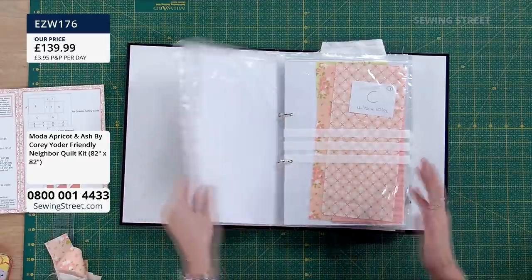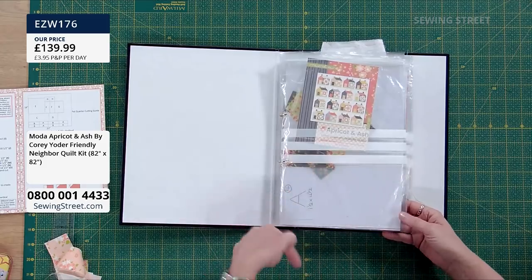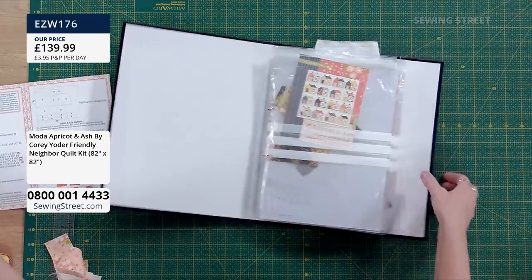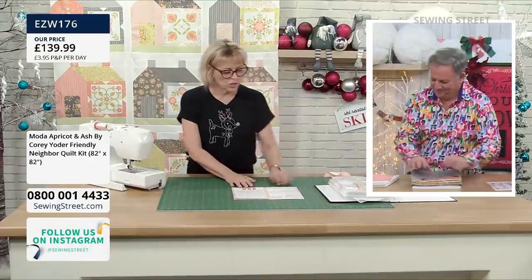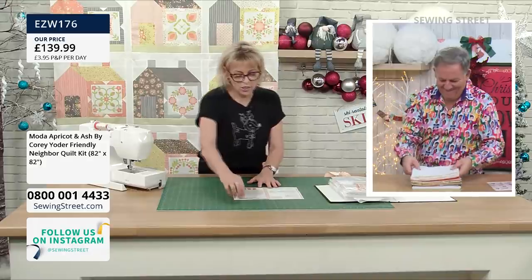Get yourself a ring binder and some bags. And I reuse these bags all the time, John, so that's why I don't write on them. I can just slip the paper inside. And then all you do is follow the instructions. So I've done all my cutting out, what I need to cut out, and I've had a little bit of a read.